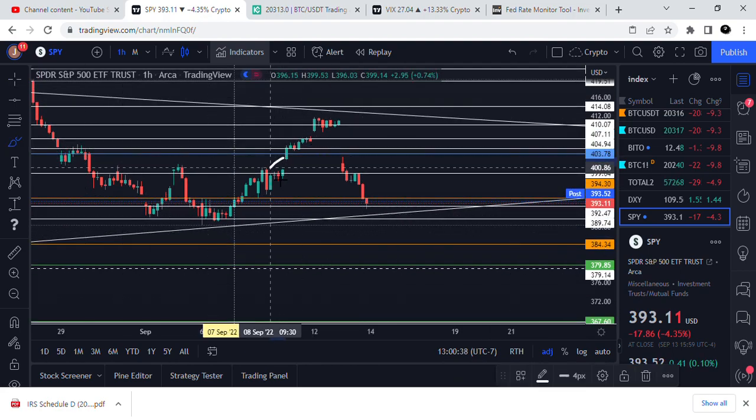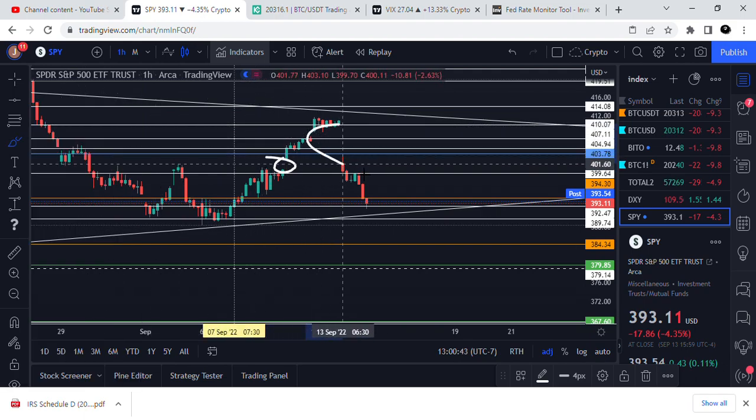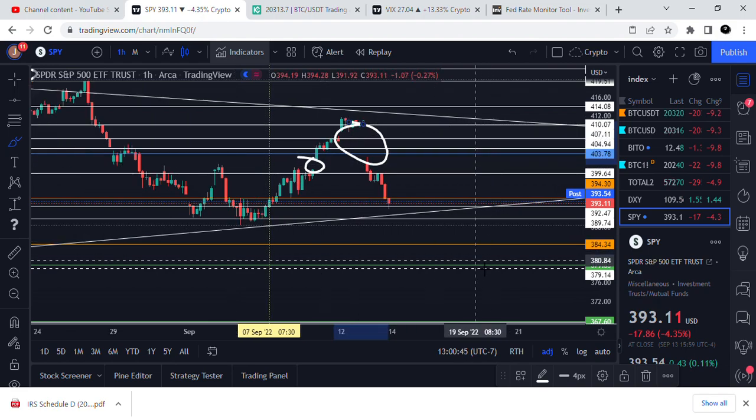You see you got a gap here, but you got this gap here. Ooh, big old gap there. So that's where I'd be looking and paying attention again.